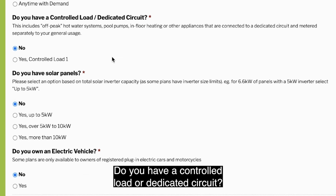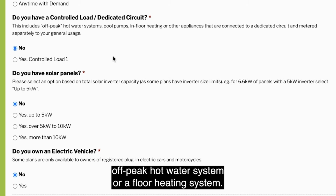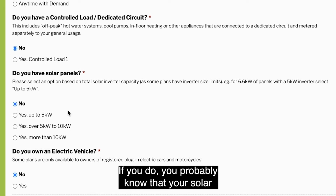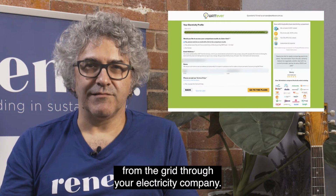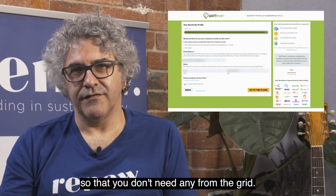Do you have a controlled load or dedicated circuit? This will only apply if you have something like an electric off-peak hot water system or a floor heating system. Do you have solar? If you do, you probably know that your solar provides power during the day when the sun is shining, but in the evening you're still paying for electricity from the grid through your electricity company, unless you have a battery and enough excess solar that you don't need any energy from the grid.